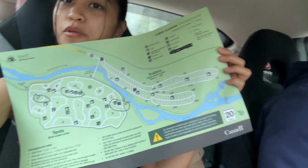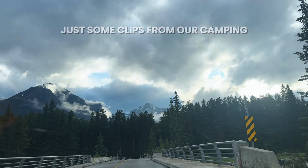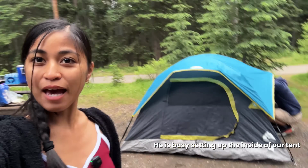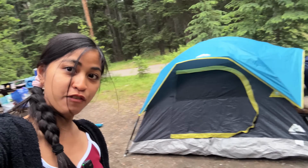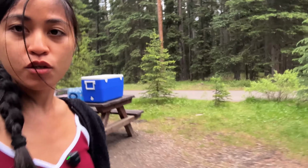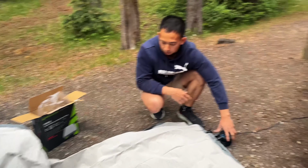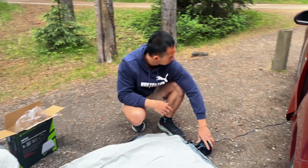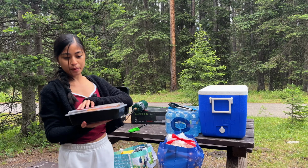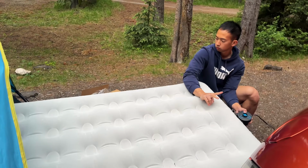So we're here at the Lake Louise Soft-Sided Campground. We're going to be staying here for 5 days, and we're going to be hiking on Wednesday. Here's the car. We brought our Mitsubishi with us, and we have some barbecue to cook tonight. I'm going to be cooking some barbecue. Oh, there's progress. Good job, babe.